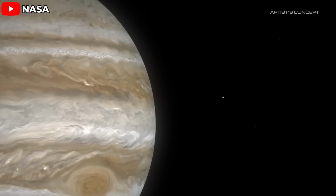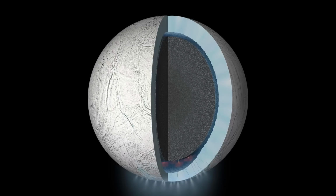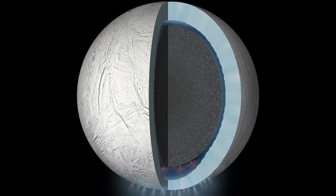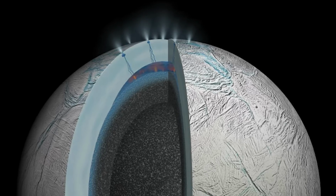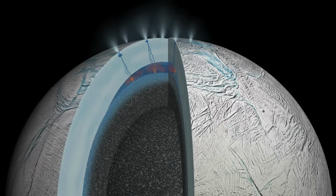To achieve its mission, Europa Clipper will first capture high-resolution images of Europa's surface, allowing scientists to study the Moon's icy shell in exquisite detail. This will provide critical clues about Europa's geological history and the processes happening beneath its surface. Additionally, the spacecraft will carry out an extensive analysis of Europa's composition, helping us understand the chemistry of this intriguing moon and its potential to support life.